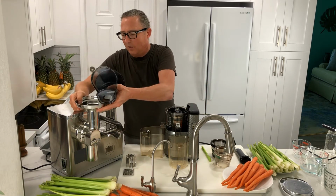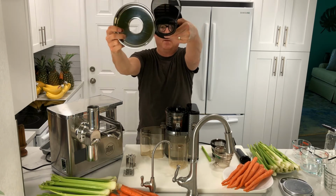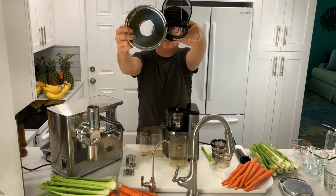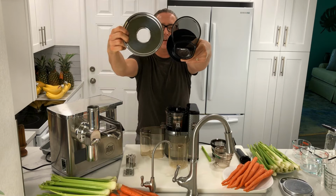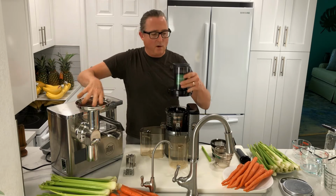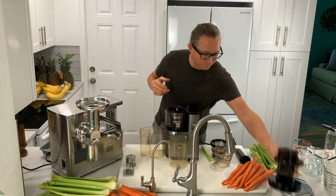it's fairly similar, although I will say that the Pure feed chute is definitely larger and is completely round, whereas the Nama Vitality feed chute hole is kind of oblong in shape. I would say we definitely have more surface area to drop produce in, kind of as a catch tray on the Pure juicer here on the right, or on your left. So, not too much different than most other vertical style juicers for the feed chute.